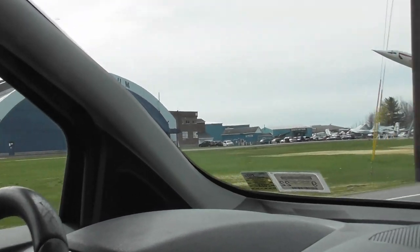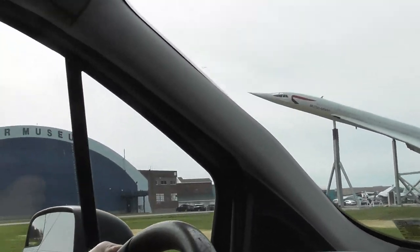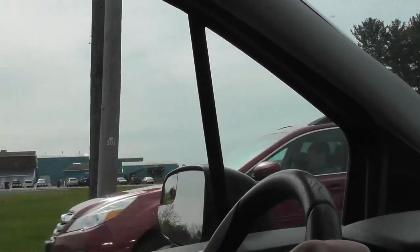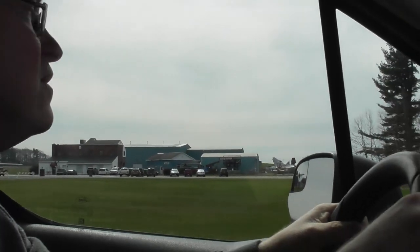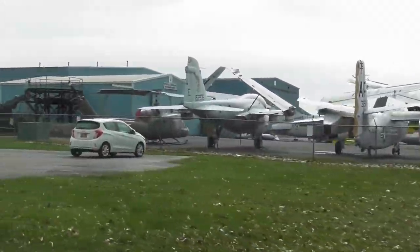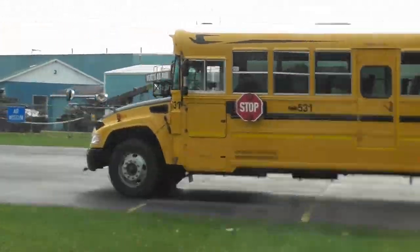And then they have a tank back there. It's really big. A Concorde is actually big. Yep, and there's the tank all the way back there. This is near a museum here. Yep. Right back there. I don't know what type it is.